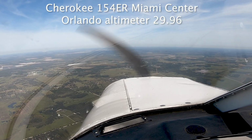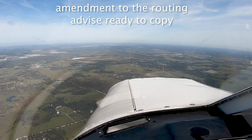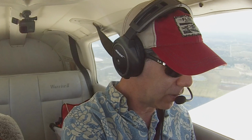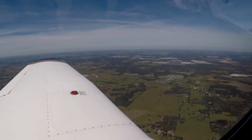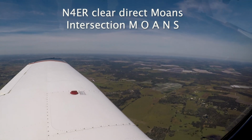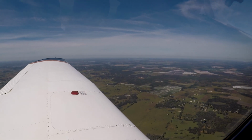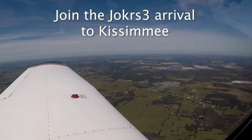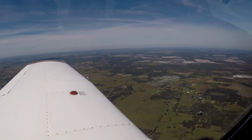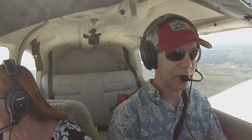Cherokee 154 Echo Romeo, Miami Center, Orlando altimeter 29.96, amendment to the routing, advise ready to copy. Ready to copy, although we were just assigned direct, if that works for you, for Echo Romeo. November 4 Echo Romeo, cleared direct MOANS, intersection Mike, Oscar, Alpha, November, Sierra, MOANS. Join the Joker 3 arrival to Kissimmee. Direct MOANS, and then Joker 3 arrival to Kissimmee for Echo Romeo.